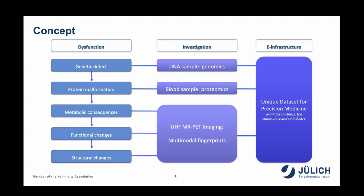But if you look at a typical disease, typical dysfunction, it might begin with a genetic defect, think Alzheimer's, which leads to a protein malformation, which at some point has metabolic consequences, and then functional changes. And finally, we see it in structural changes.